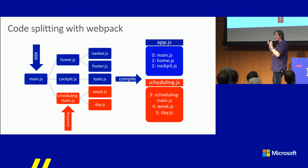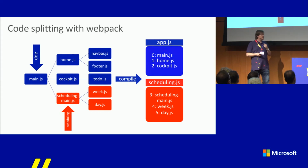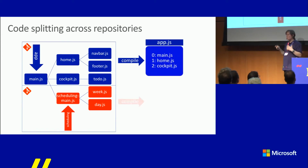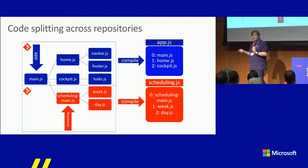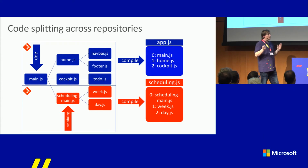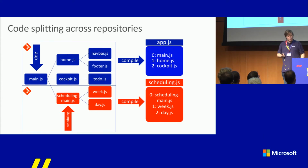That's basically the identifier of the module inside the Webpack bundle, so that when you start main.js and it needs home.js, it says, okay, I'm going to fetch module 1 from the bundle, and then it loads that up, and then we can continue. But there's a problem with this. Once you start splitting it across repositories, so you have multiple Git repositories with individual teams working on your code, and we compile that with code splitting in mind, this is what we get.